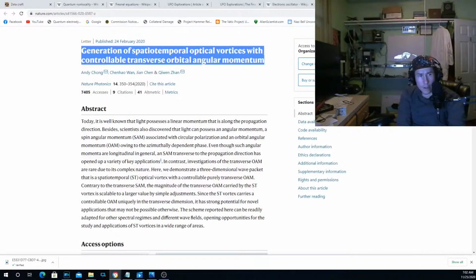Yeah, XRF guns. We could probably rent some of the stuff to do some of these.